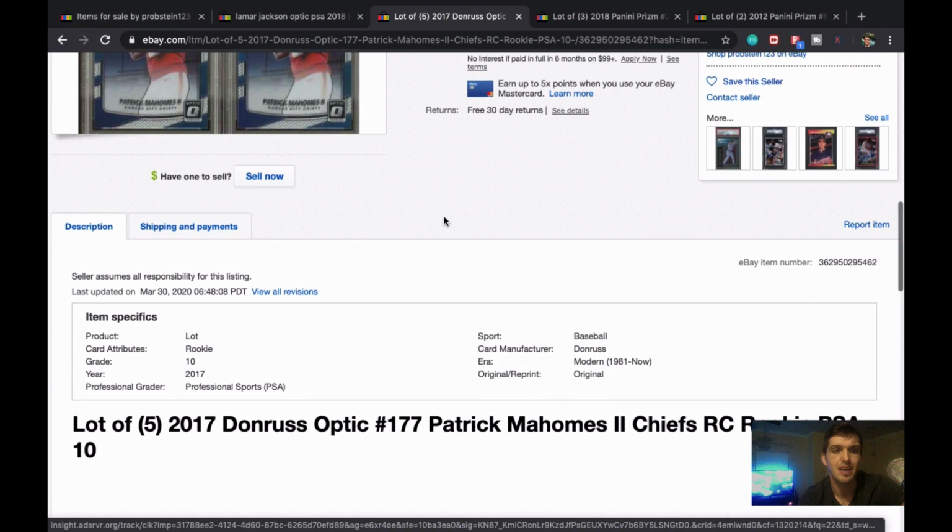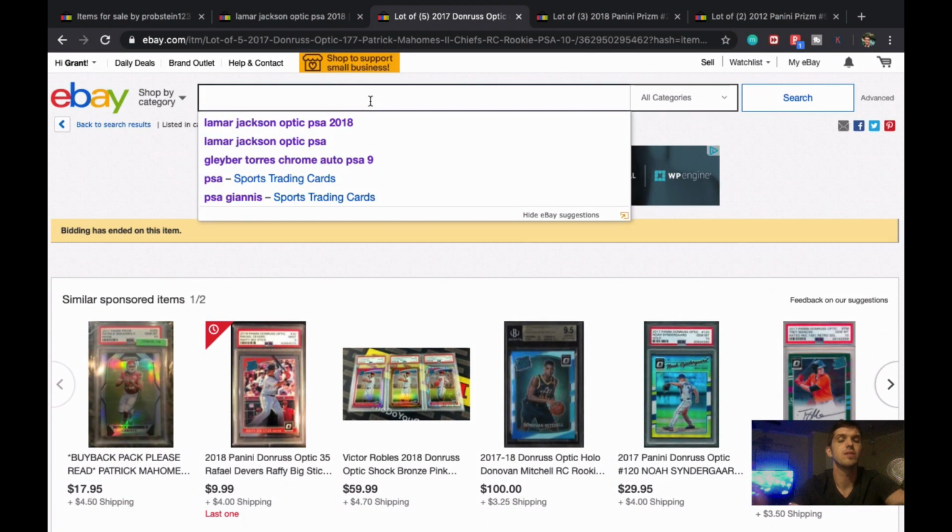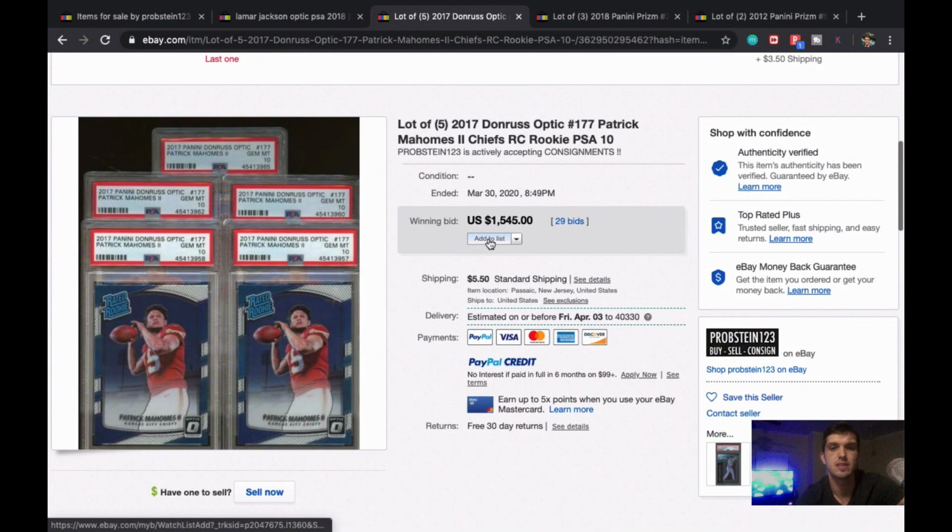So the listing category for this is under baseball. Whenever I tried to search for this, I'm going to show you guys. Well, you won't be able to see it now because it takes a while for it to populate into sales. But if I looked up Patrick Mahomes PSA on my search, it would not show this auction. If I search Patrick Mahomes Optic or Patrick Mahomes 2017, it would not show. That's because the eBay algorithm automatically defaults to the sport that it should be, which is football. And it completely omitted this auction.